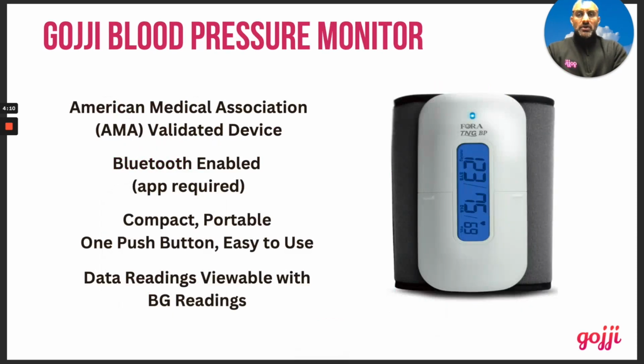Our blood pressure monitor is definitely one of a kind. It is AMA validated, so it has gone through vigorous testing and it has been proven to be very accurate, at the top of the best in class with the other ones. The only thing about this particular monitor is that it is Bluetooth enabled. Just have to quickly pair it and that data will come through. Most importantly, not only are you going to get the data from the glucometer for the diabetes, but you're also going to get the BP readings from our blood pressure monitor. So you get a 2-in-1 data transmission to better manage their chronic conditions.